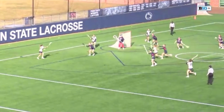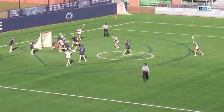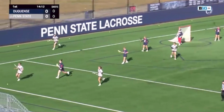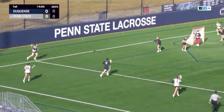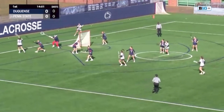Back to Abernathy. Abernathy along the far side to Hamoud. Still a lot of time left on that shot clock. Kara Nealon inside to Hamoud, trying to go back out to O'Neal. O'Neal with a clear shot, bounced in, and it goes along the side. A good save there from Piercelak. Goes out of bounds, and Penn State going to keep possession. Great early test for Piercelak, and she comes up with the save there on Kristen O'Neal.